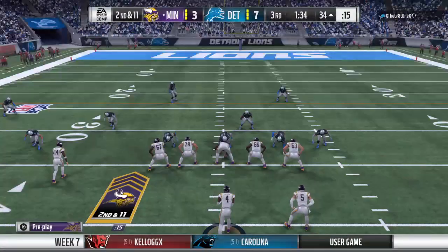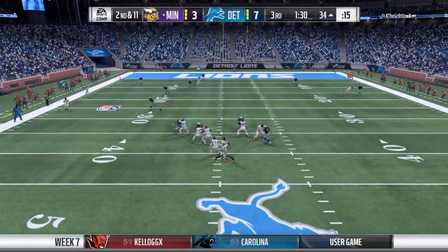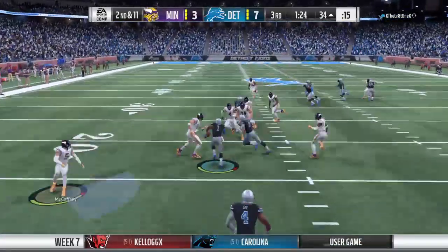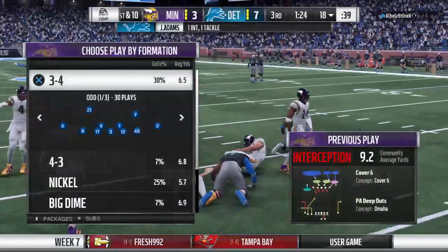But he's elated because he knows what he's doing is helping his team win the game right now. Making some big-time plays, getting into the offense's backfield. And it'll be intercepted. Picked off by Jamal Adams. And a great return as they're finally able to take him down.